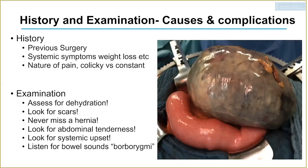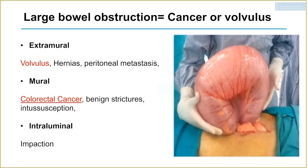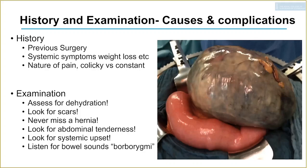So this picture on the right is another picture of a sigmoid volvulus. This is a healthy sigmoid volvulus, and you can see it's nice and pink and well perfused. This is a dead sigmoid volvulus. This is necrosis as a consequence of strangulation. This patient's got a high risk of death, and if the colon perforates before they get to theatre, there is a very high risk of death.